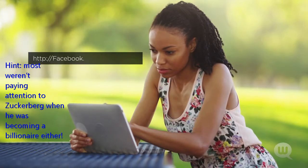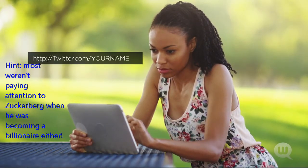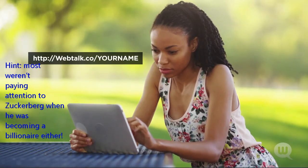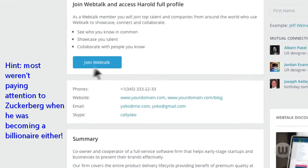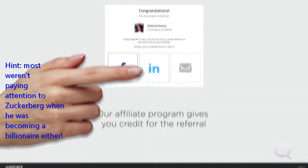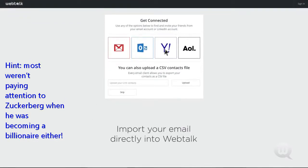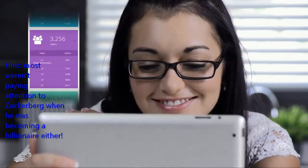Every social network gives you a profile or page link for you to share and build your network. Webtalk does the same, only better. When your profile link drives new users to Webtalk, our patent-pending affiliate program gives you credit for the referral. Import your email or phone address books to invite your contacts to connect with you on Webtalk, and you'll get credit for everyone that joins.